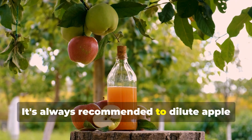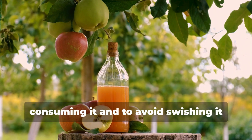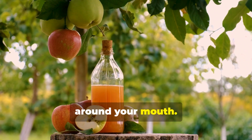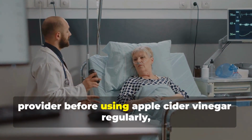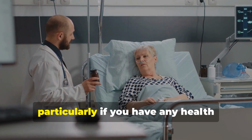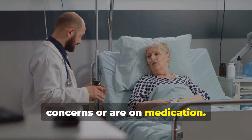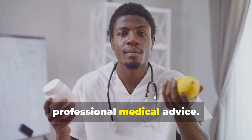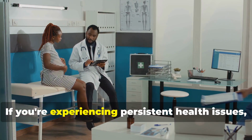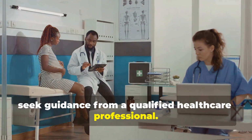It's always recommended to dilute apple cider vinegar with water or juice before consuming it, and to avoid swishing it around your mouth. As with baking soda, it's best to talk to your healthcare provider before using apple cider vinegar regularly, particularly if you have any health concerns or are on medication. Remember, natural remedies are not a substitute for professional medical advice. If you're experiencing persistent health issues, seek guidance from a qualified healthcare professional.